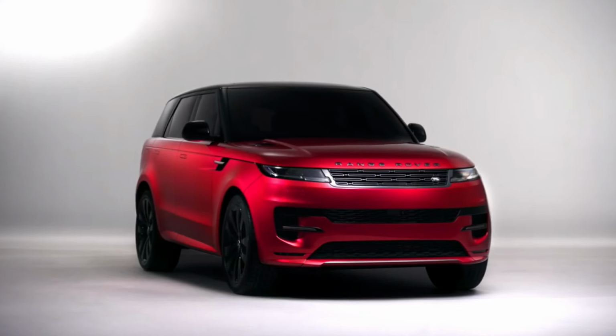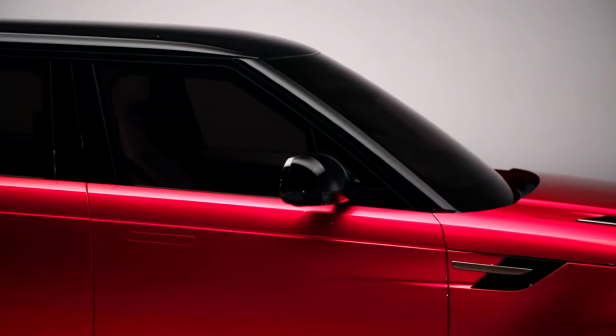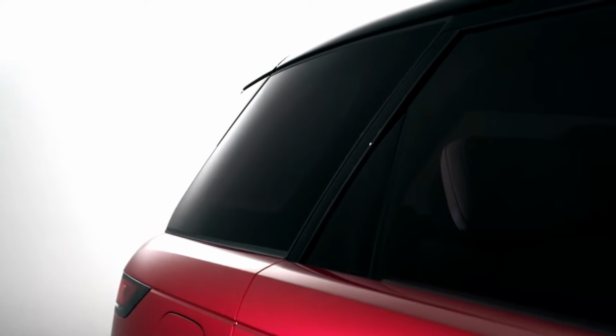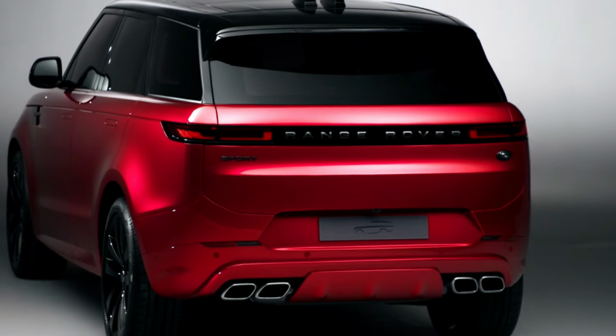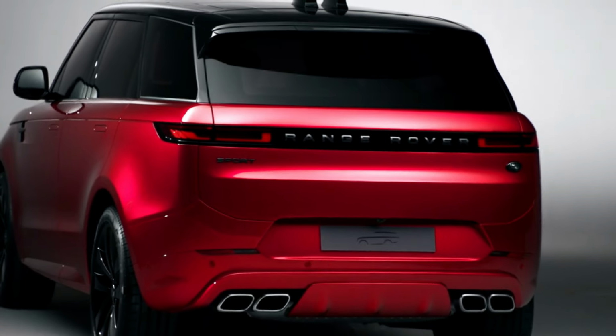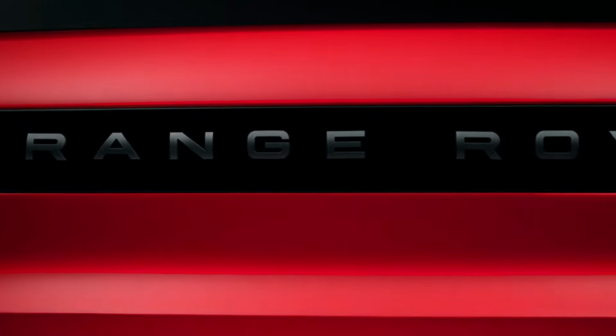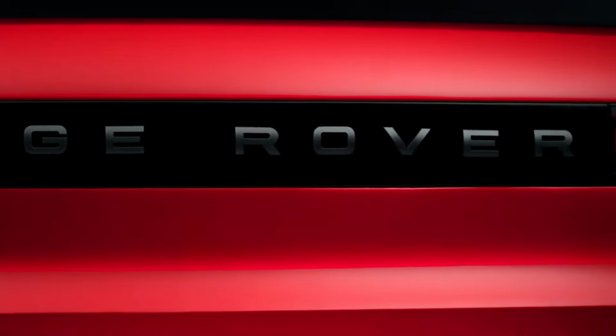Top body surfaces convey power and performance, while the stealth-like headlights, grille, and sculpted lower bumper exude confidence and attitude. The uninterrupted tail-like graphic sets the rear apart. Range Rover Sport's imposing road presence is derived from its muscular stance, dramatic proportions, and short overhangs.